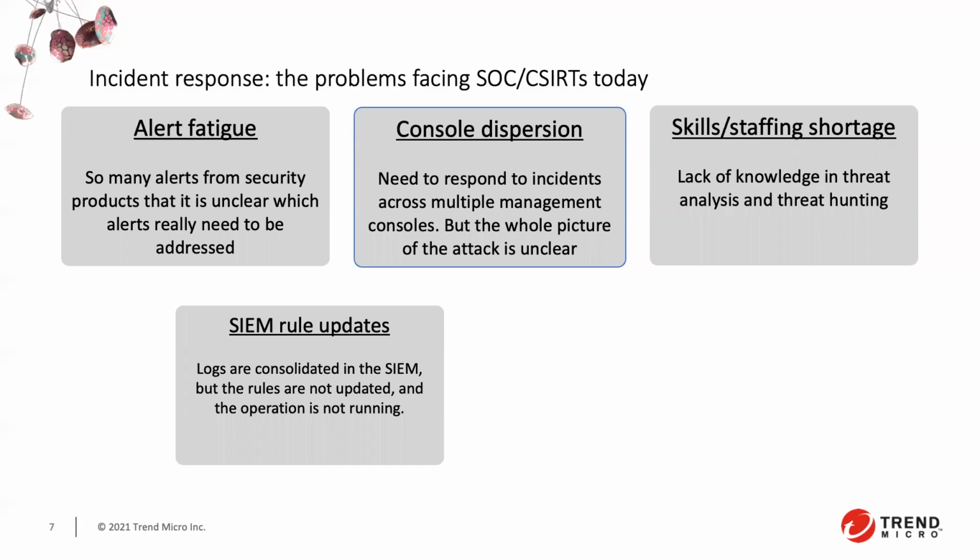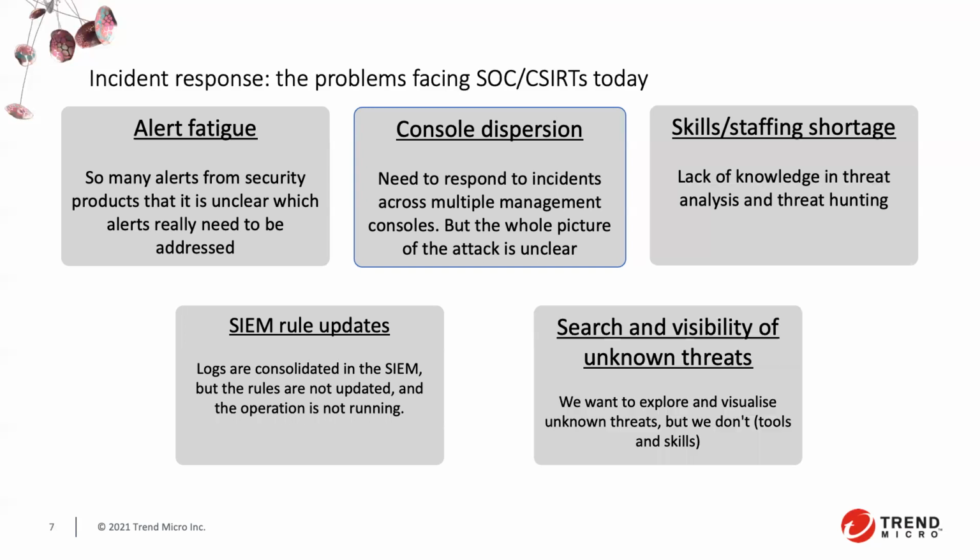Number 4, the SIEM rule updates. Having a SIEM in the environment is a very important thing, but it needs fine tuning and updating of the rules. The more you feed the SIEM, the more results there will be, but unfortunately, they will be uncorrelated. The fifth and last challenge is search and visibility for unknown threats. We want to explore and visualize unknown threats, but unfortunately, we don't have the correlated tools and the desired skills.